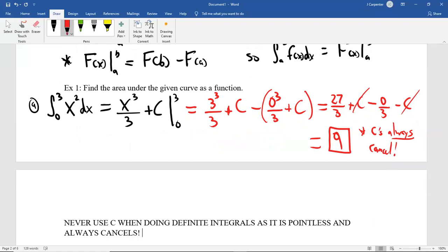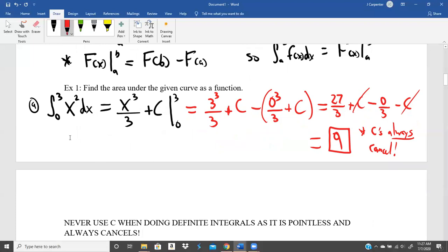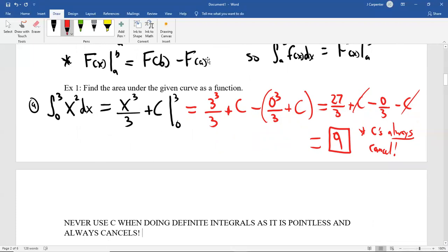You don't have to do it. And I alluded to this fact last time. I was like, you know, we see that area there, but there was still a c. What's up with the c? This is what really happens with the c. So those capital F's, when you evaluate them, like so, they cancel each other out. So again, the c is only necessary for indefinite integrals.